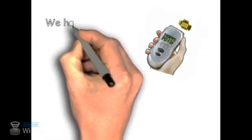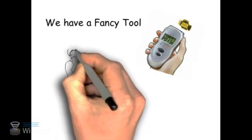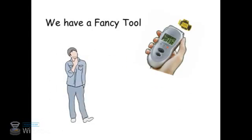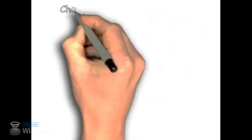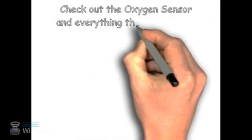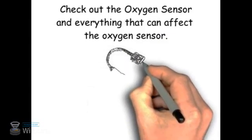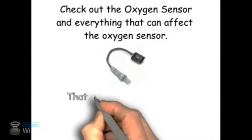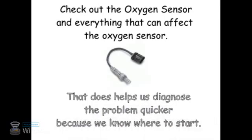Now what I'm getting at here is, even though we have a fancy tool that plugs into the computer in your engine, it still takes some detective work to find out the issue. In this case it said, hey, check out your oxygen sensor and everything that can affect the oxygen sensor. That's what a P0131 actually means. Now that does help us diagnose the problem in your vehicle quicker because we know where to start.